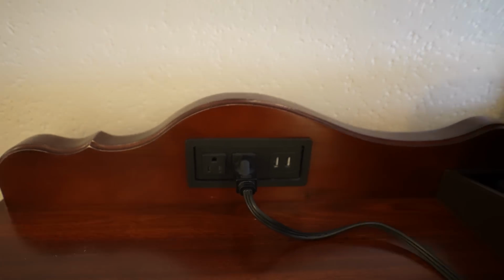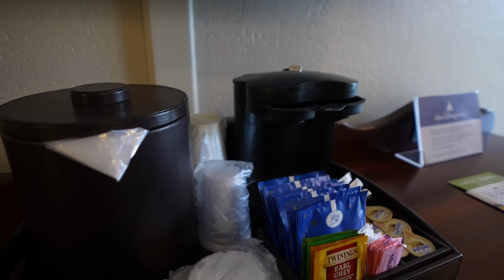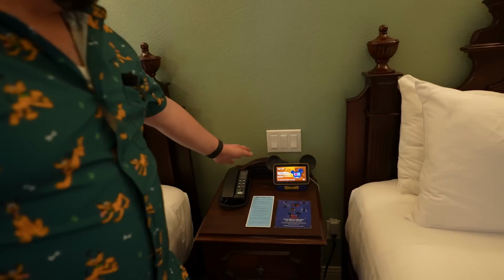Oh, that's good. Coffee machine, or whatever we want to call that. The wannabe coffee machine over there. And then there's 2 more outlets here with 2 more USBs just behind that guy. I think I'm getting a knock at the door right now, so I'm going to answer that and we'll get back to this.